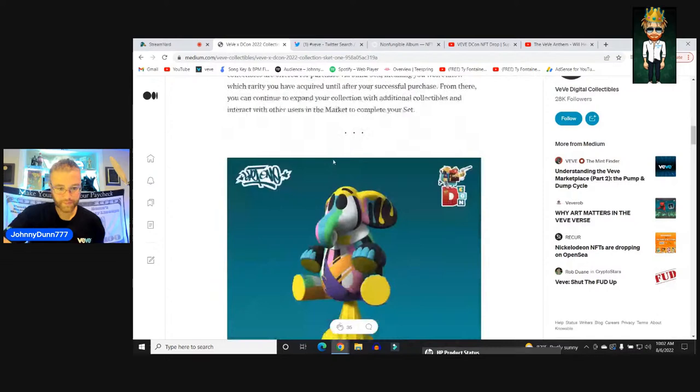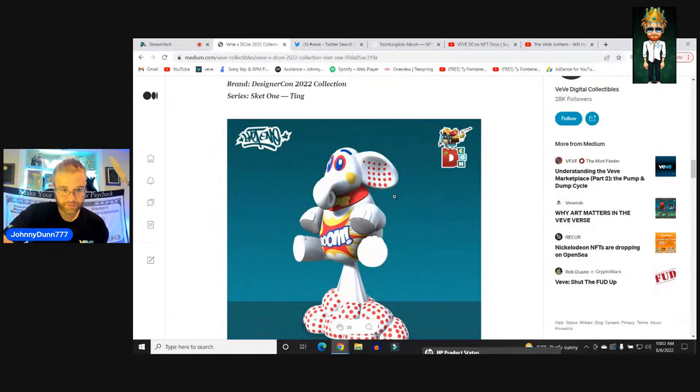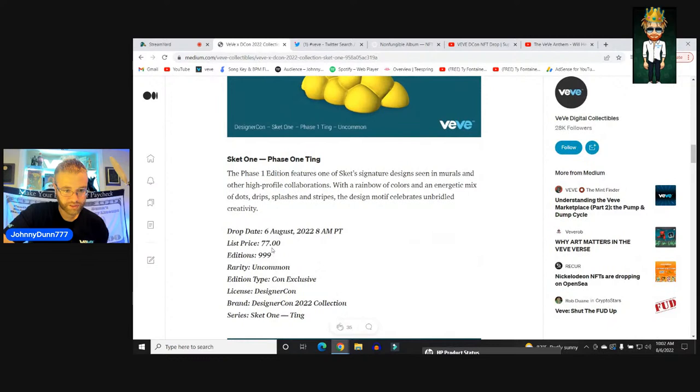I like the colors of these. Whole bunch of different colorways here. Kind of an expensive price point, but you know, these artist collectibles, I think there will be a time when they take off eventually. Maybe once the interoperability is here, but let's take a look at these.